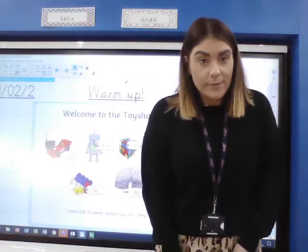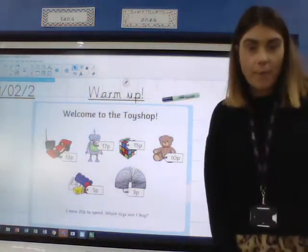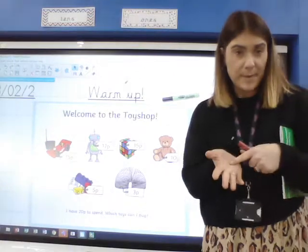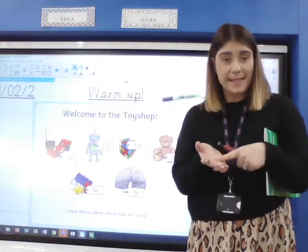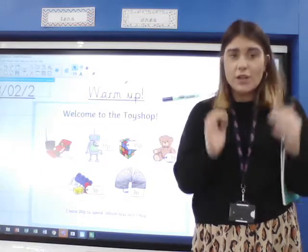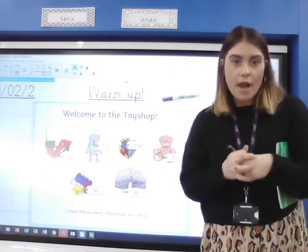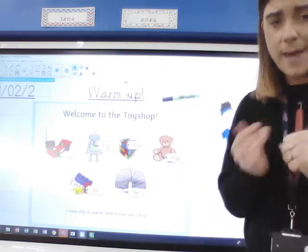So let's get all warmed up this morning, and today's warm-up is about the toy shop. We're going to imagine that we've got a 20p piece. You could even ask your grown-up if they have a 20p piece to help you with this. We're going to imagine that the toy shops are open again and we get to go shopping for some toys. But we only have 20p to spend.